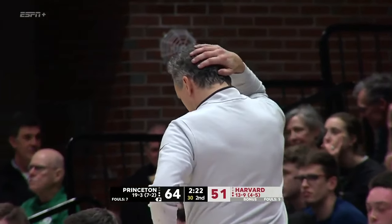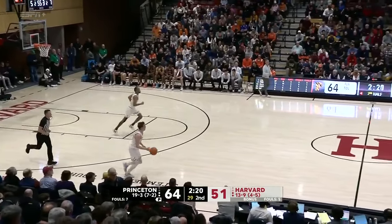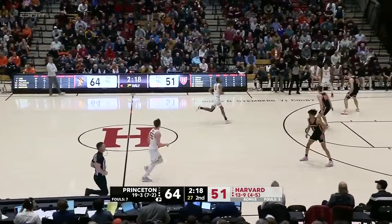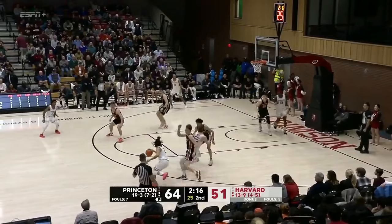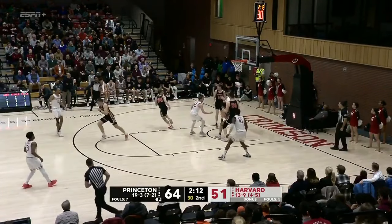Well, this game has been there for the taking for the Crimson for a while in the second half. Princeton, just no urgency in offense. I know they're not the fastest team in the country, but just 25 seconds not trying to accomplish anything offensively besides waste time.